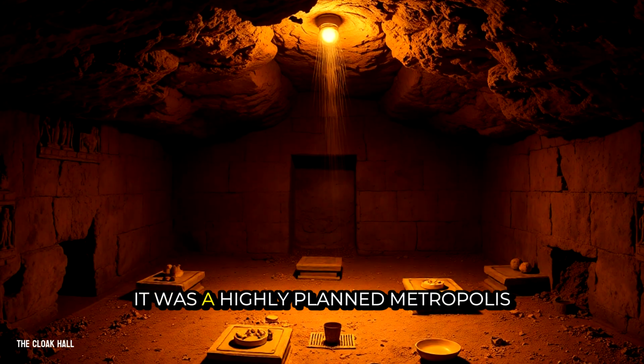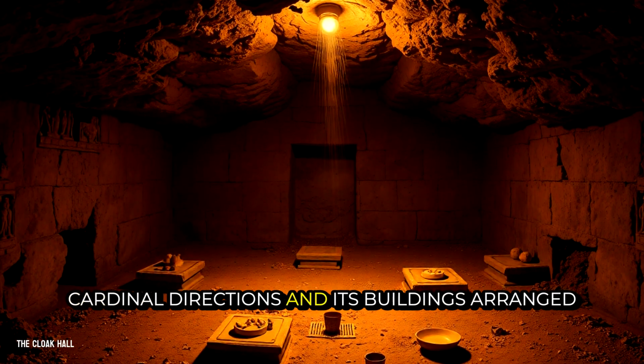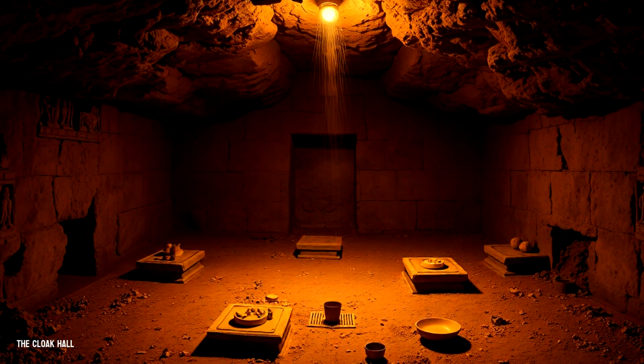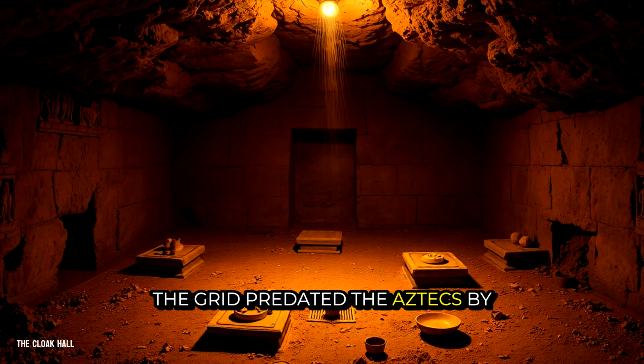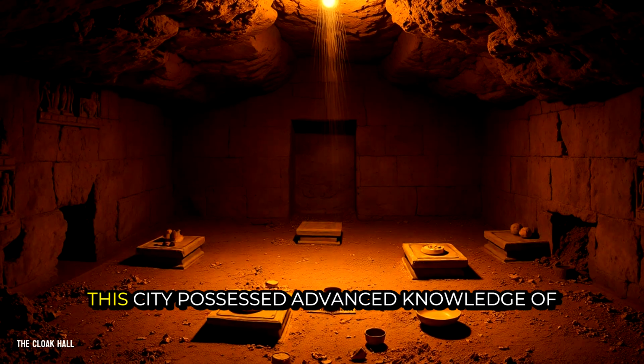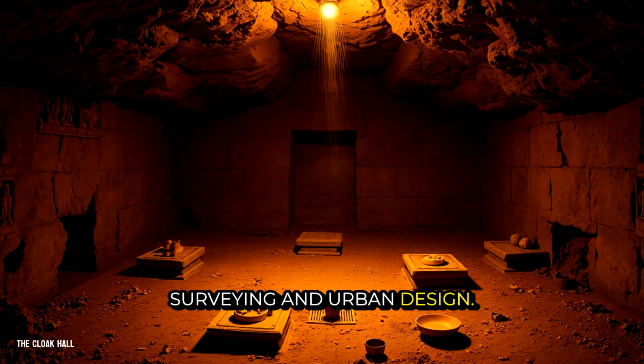It was a highly planned metropolis, with its streets aligned to the cardinal directions and its buildings arranged in blocks, just like a modern city. The grid predated the Aztecs by nearly 1,000 years, and it showed that the culture that built this city possessed advanced knowledge of surveying and urban design.